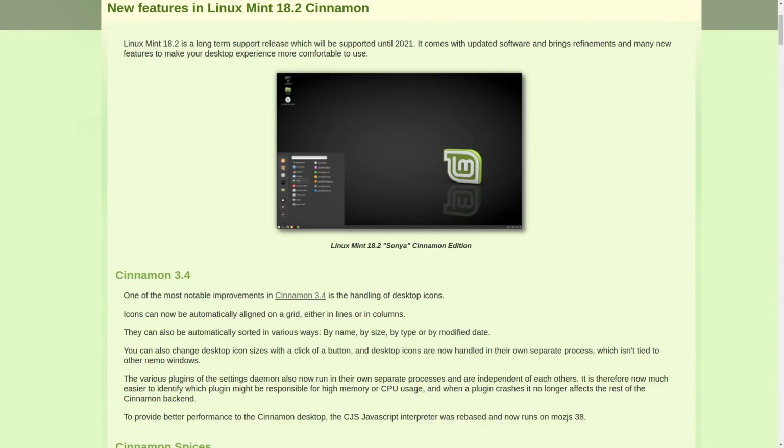So let us just get right over here. Here are the new features in Linux Mint 18.2 Cinnamon. As we should know, Linux Mint 18.2 is a long-term support release which will be supported until 2021. It comes with updated software and brings refinements and many new features to make your desktop experience more comfortable to use. And I'll show you some of the things that they actually introduced here in a bit.